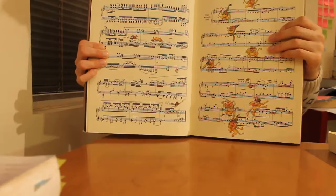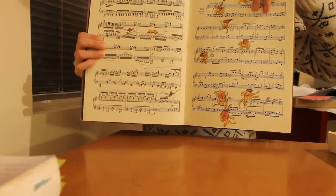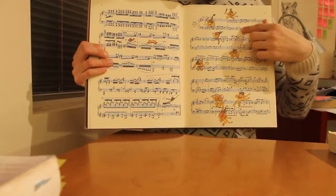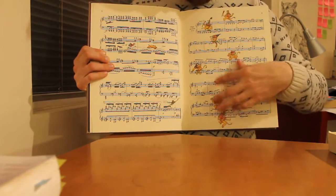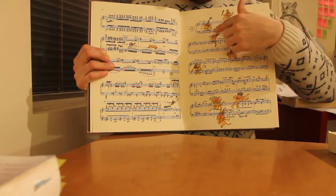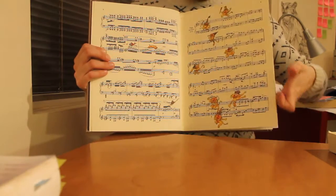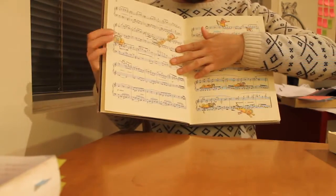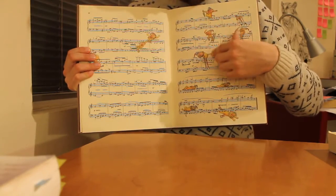Here we have another fugue. This one is very lively. So we've got a bunch of lions dancing around and jumping around, and the theme of the fugue goes up and goes down, so this happens with the lions. Here, for example, they are going up and down the stairs.